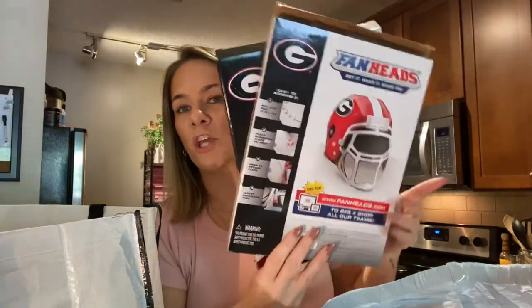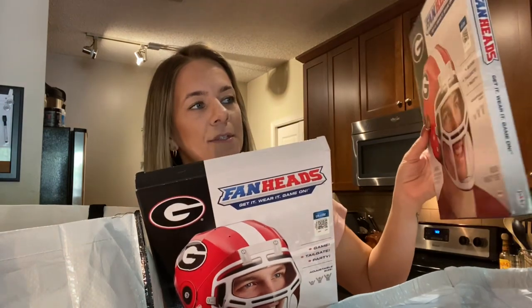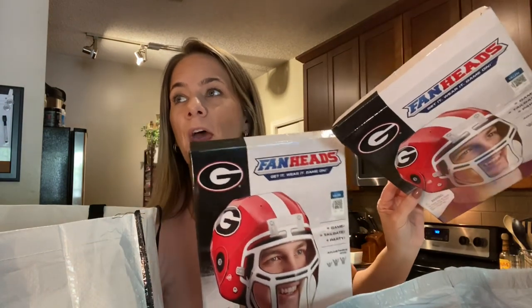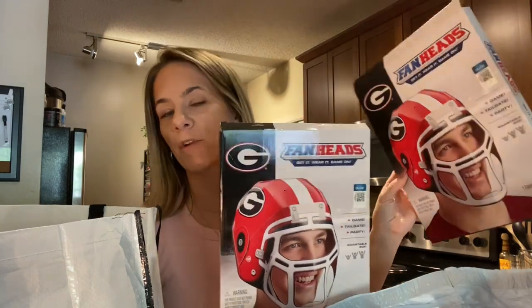What else do we have in here? Oh, I used this when we had the Georgia game. These were, I've gotten like years ago. They were little paper helmets, and they're called Fan Heads. And I have a Georgia flag that I got from Dollar Tree a couple years ago, and we decorated for the football game. So I used these, and it was really nice. I finally got to use it.